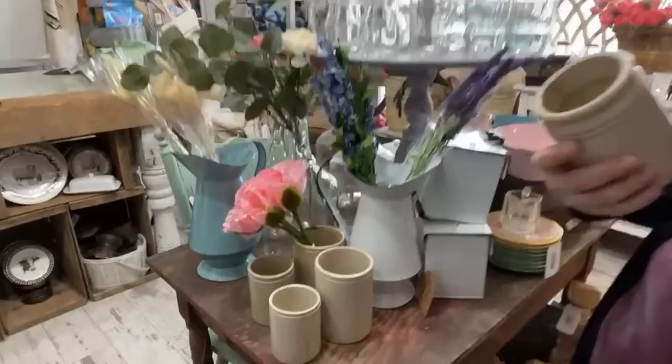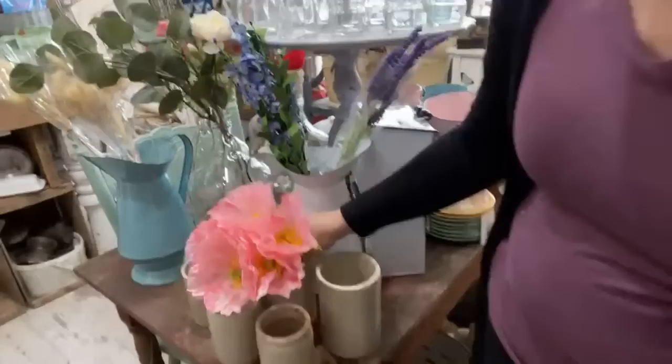And this one is $28.95 for this croc, and this one is $21.95. So if you love marmalade crocs, we've got three of each size. And I feel like the poppies are the perfect size to put in the large ones because they're super cute. So I staged that up.